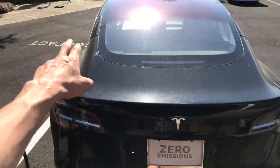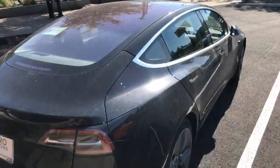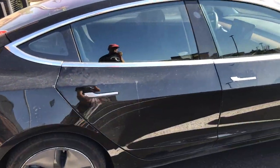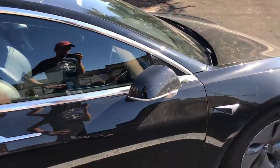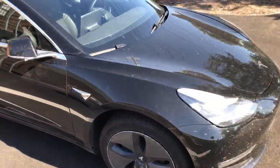There were some complaints about the panel gaps, which is the production stamp that they use. But pretty good fit and finish for the first generation car. I mean, this is going to be a classic very soon. Of course, you can see me here in the wave. But yeah, so the Tesla Model 3, for those that are just joining, is about $49,000 right now.